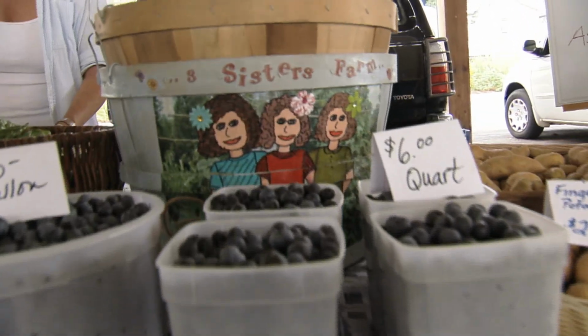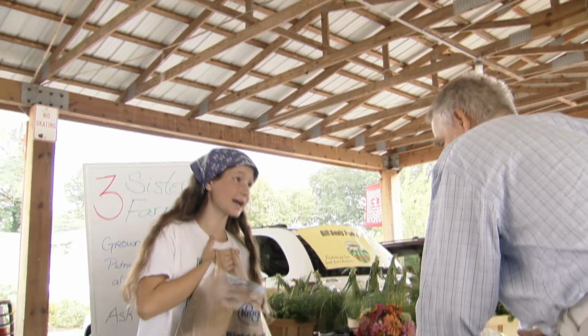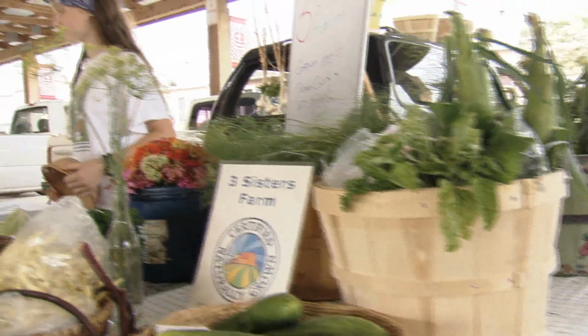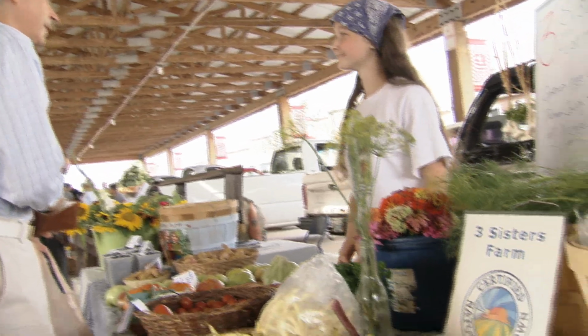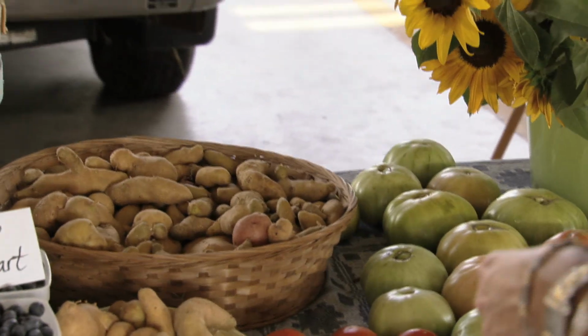Well, we have blueberries, and we have at least five different varieties, the rabbit eye, southern, and some northern. We also have fingerling potatoes. We have at least five varieties of heirloom tomatoes, and we also have hot peppers, which is jalapenos. We also do habaneros, Thai, cayenne, a bunch of different types of those. We have beans, and especially our CSA basket.